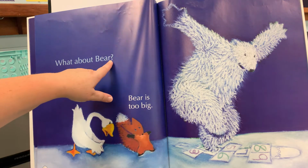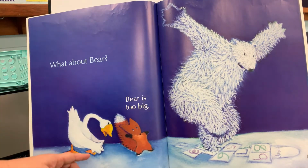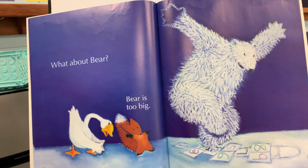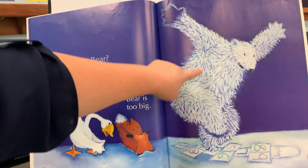Oh, I see a question mark. What about Bear? Bear is too big. Does he look too big to play that game? Yeah, it looks like he's having to really struggle to try and put his big feet on that game, because look how small these guys are to him, right?